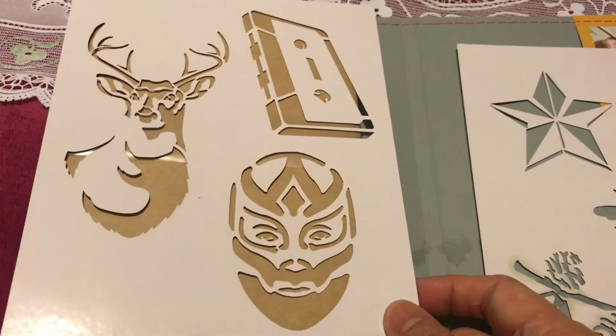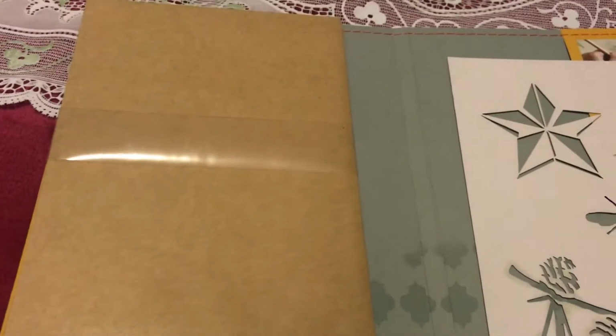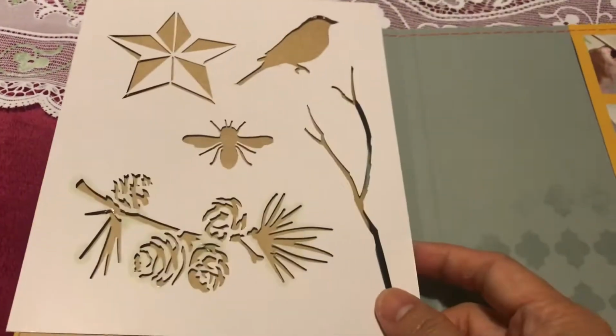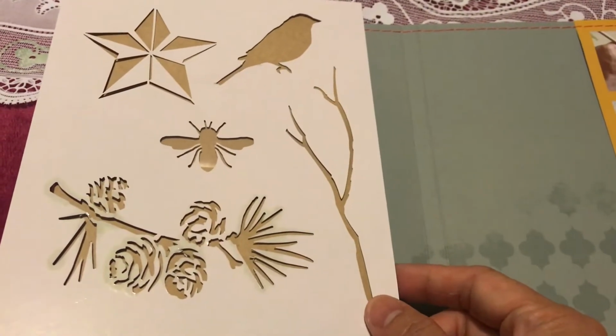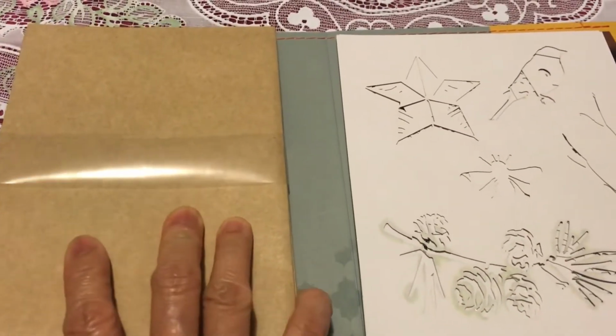And another design is this one. For me, this is kind of a weird design, but it's included there, so it's fine. Another thing is this one. So these are the stencils inside, and it's only $1.99, so that's why I got this one.